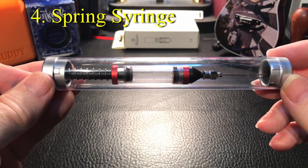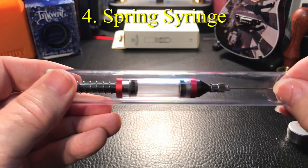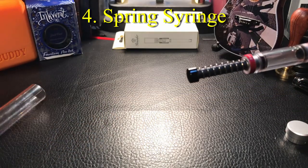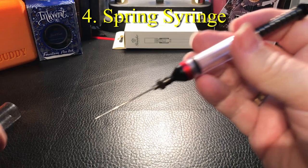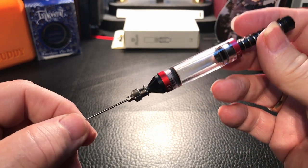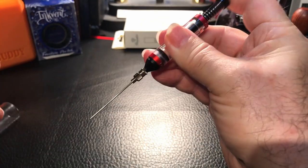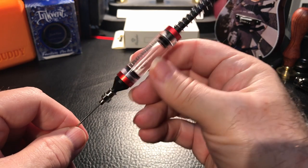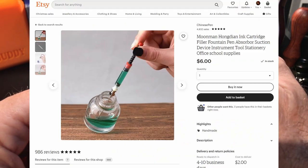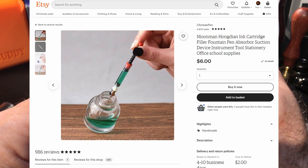And on to number four, a spring syringe. Now this is one very cool and very useful accessory for the fountain pen user. This particular version is a large one that I can't seem to find anymore. It works very simply, and it's very useful with a large capacity. But there are smaller ones available here on Etsy for only $6.